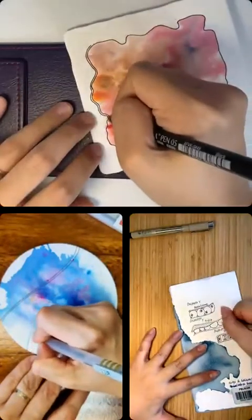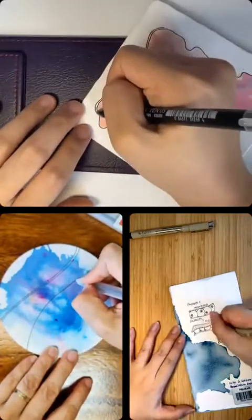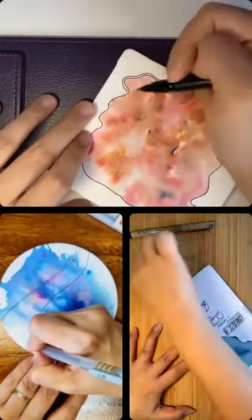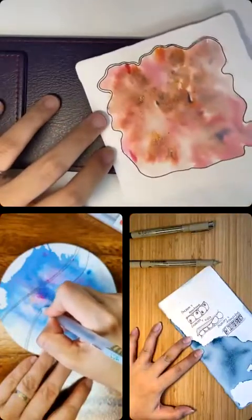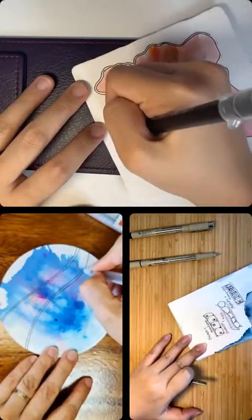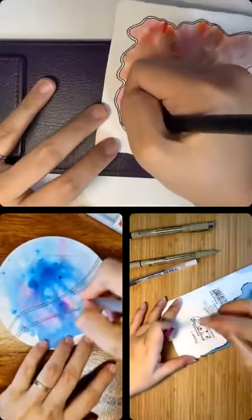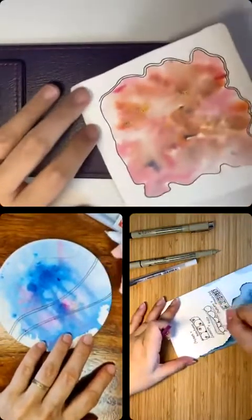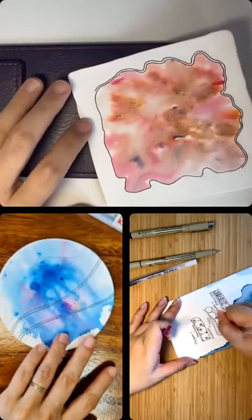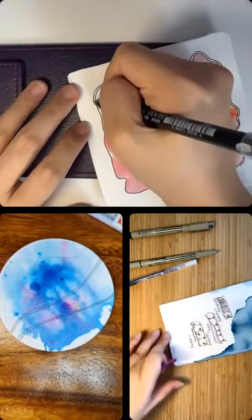You can also create gemstones with these, or dewdrops or whatever else that you fancy. Or with the tiny puffs, you can actually make it pop by adding a dash of gold pen. Oh, this is really dark. Oh, goodness. Okay, sorry, it became a blackberry. Okay, so adding a bit of a rose gold shadow just to give it a bit of contrast.